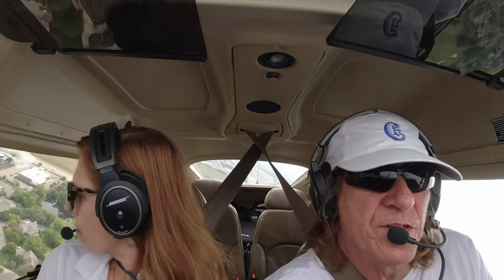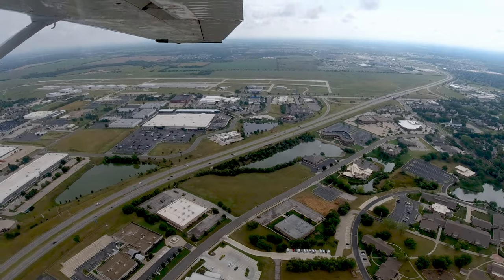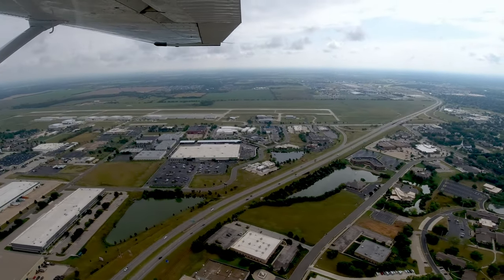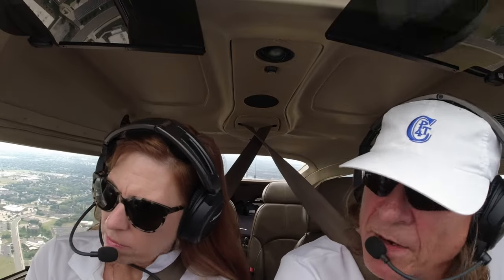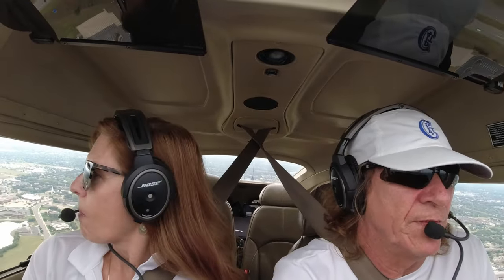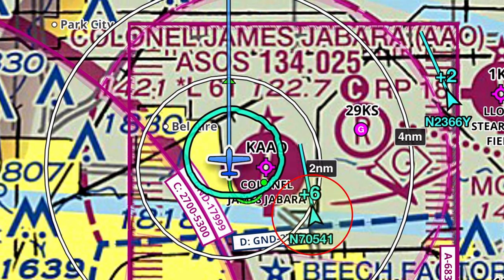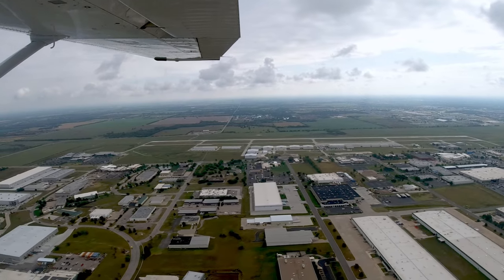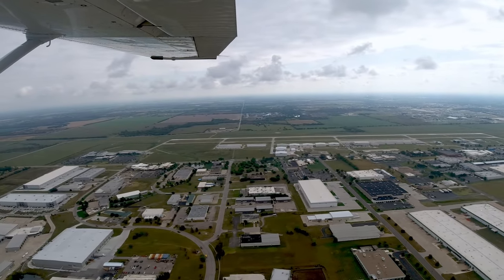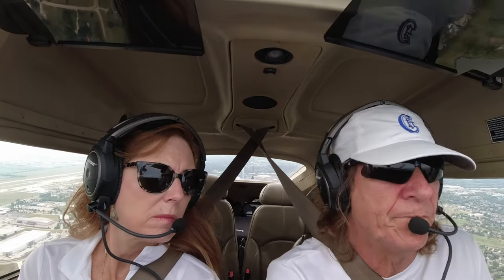Jabara traffic, Skyline 80, Papa Echo, right downwind 1-8, Jabara. And we should be out of your way for that crossing midfield traffic now. Yeah, we got the inside, no factor, thanks. No problem. Jabara traffic, Skyline 80, Papa Echo, departing the area to the east, Jabara.